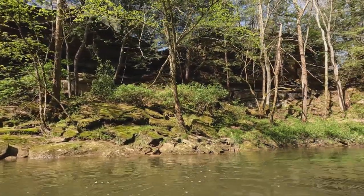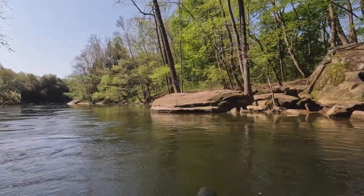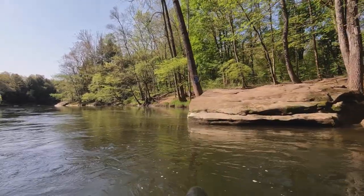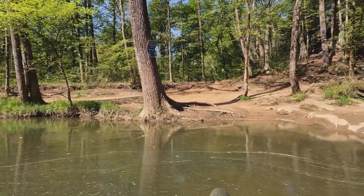That's pretty. Honey Run Waterfall Park. I wonder if there's a hiking trail to it or something. Let me know in the comments what this place is, guys. Looks like some pretty cool hiking trails right there.